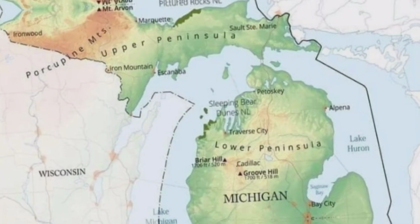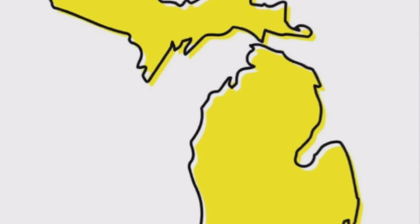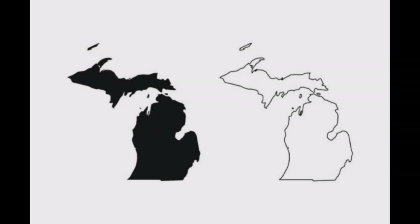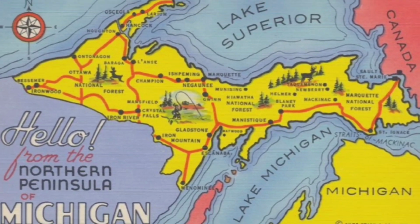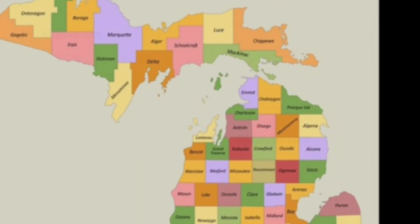Now let's move north to Michigan. Michigan is one of only two states split into two separate land areas. The Lower Peninsula looks like a mitten, but the Upper Peninsula, or the UP, is completely detached. So why does Michigan own it?